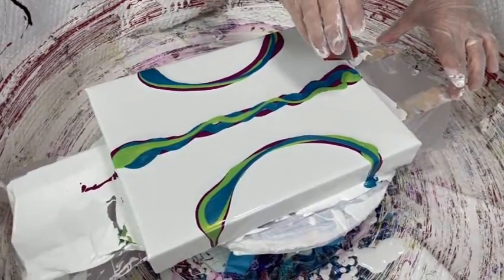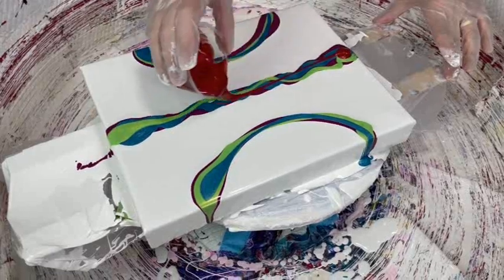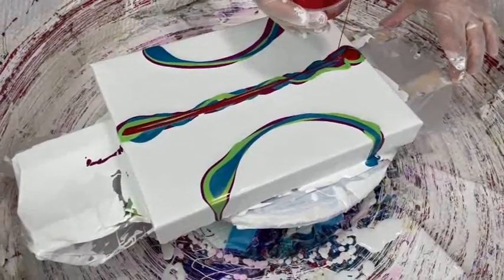What is this one? This is called Black Ruby. Black Ruby.